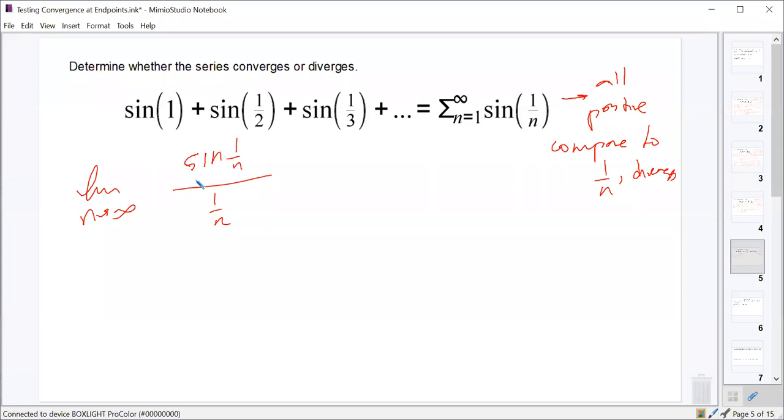Yeah, like I said, we have two options. One option is L'Hopital's rule. This is sine of 1 over infinity, so sine of 0, which is 0, over 1 over infinity, which is 0. So this is 0 over 0. That's one option. We could use L'Hopital's rule. The other option is we could just do a u substitution on it. We could let u equal 1 over n.